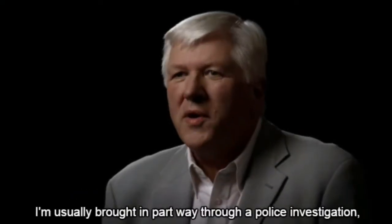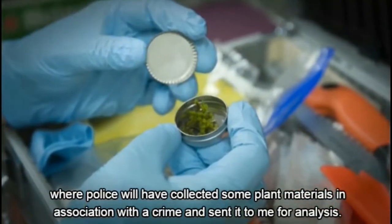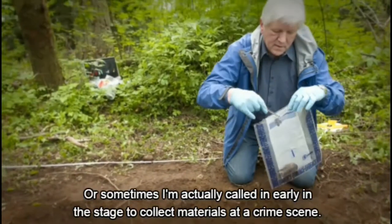I'm usually brought in partway through a police investigation, where the police will have collected some plant materials in association with a crime and send it to me for analysis. Or sometimes I'm actually called in early in a stage to collect materials at a crime scene.